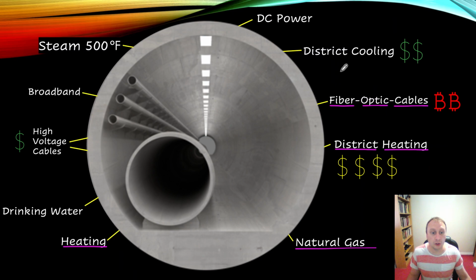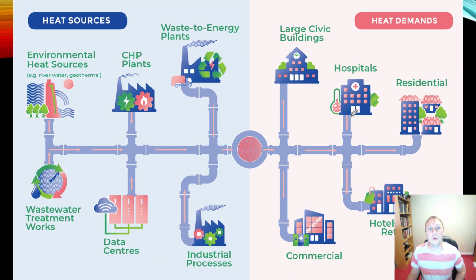This is what a utility tunnel potentially could look like. This pipe here, it's a little bit big, but potentially it could be used for the transportation of hot water, as it were, or very hot water. So this is our typical kind of district heating setup. As you can see, there are many sources.